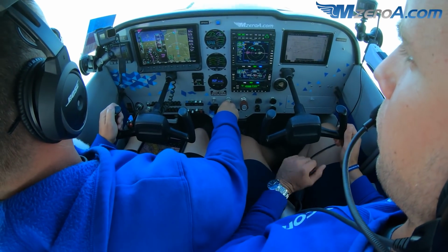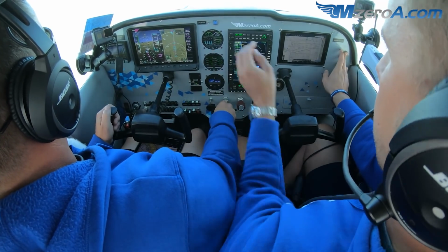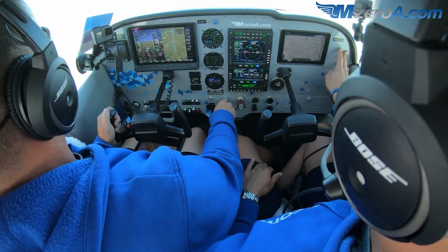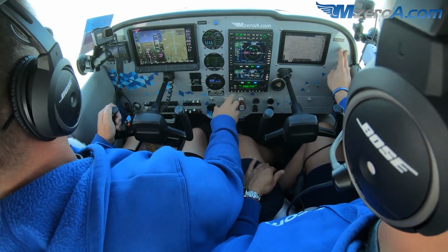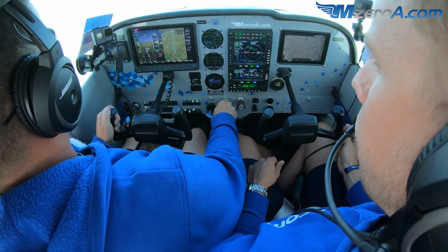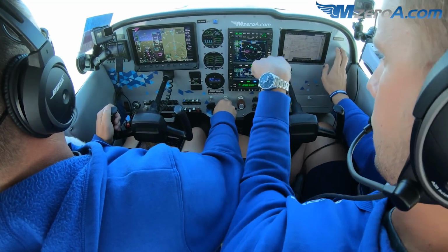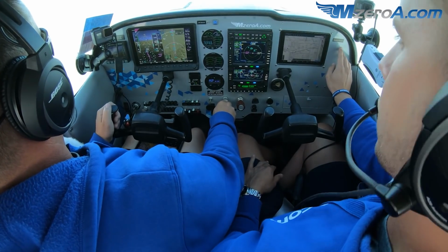November 23 Mike Zulu, radar service terminated, squawk VFR, contact Livermore Tower. Over to Tower, thank you. 23 Mike Zulu. Livermore Tower, Skyhawk 23 Mike Zulu, just inside of Gaines, inbound. Cessna 23 Mike Zulu, Livermore Tower, runway 25 right, continue, wind 270 at 12, altimeter 29.94. 25 right, continue, 23 Mike Zulu.